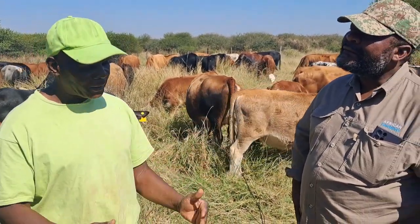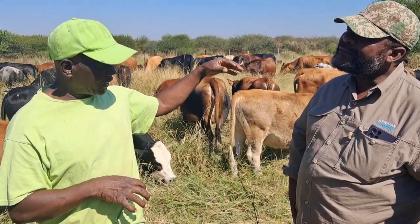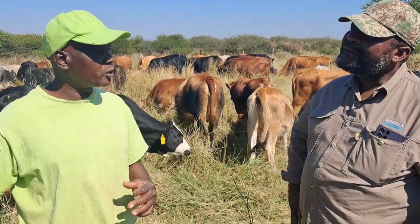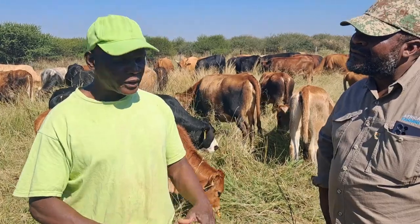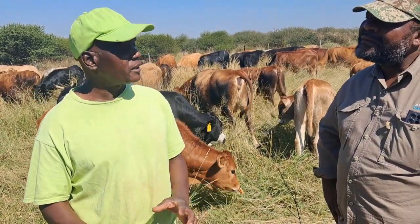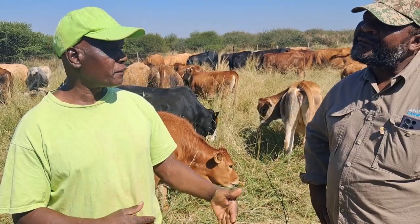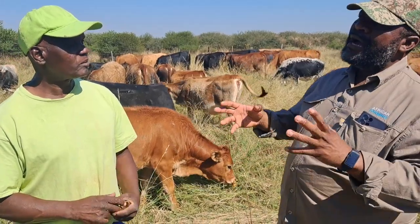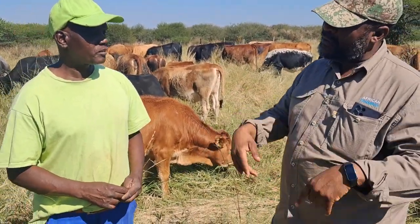Then you give them a small paddock whereby they can sleep, and when you give them the paddock for sleep, they can go back where they were grazing during the day. Then they can also pick up the remains. The following day you move them to another area. They will never come back to where they were yesterday. So from there you will be putting the sheep where they were grazing.